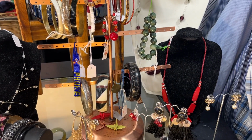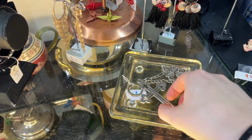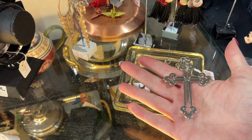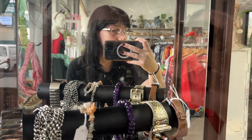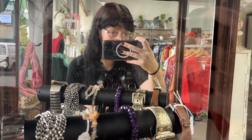I immediately purchased this huge cross on a chain. The quality of metal was so good and solid. I wasn't sure if it was a bracelet or like a choker or something. It was a really awkward length of chain, but I'll just switch that out. Looked at a few more accessories like these glasses that are kind of trending right now, but I decided against them and just went straight for the change rooms.